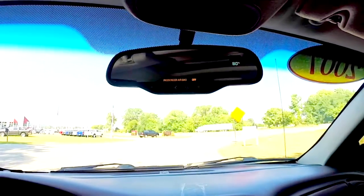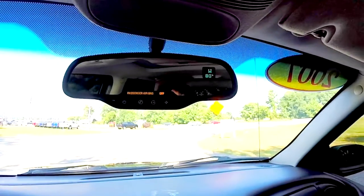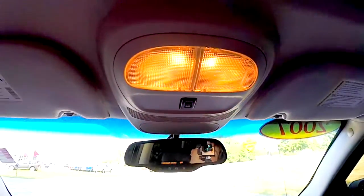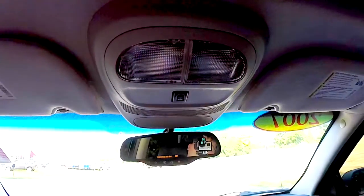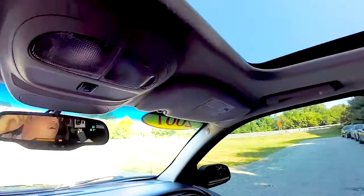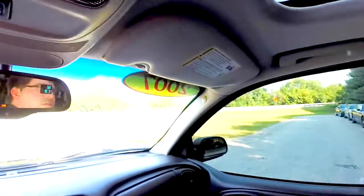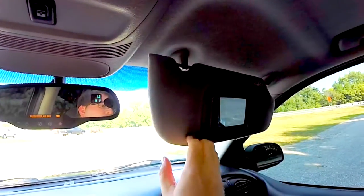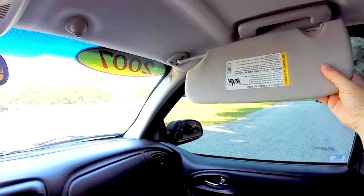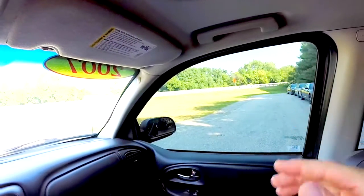Overhead, you have an automatic dimming rearview mirror with integrated OnStar controls. You also have an integrated passenger airbag indicator, compass display, and outside temperature display. Front overhead reading lights, power sunroof control. Sliding visors, overhead passenger assist handles.